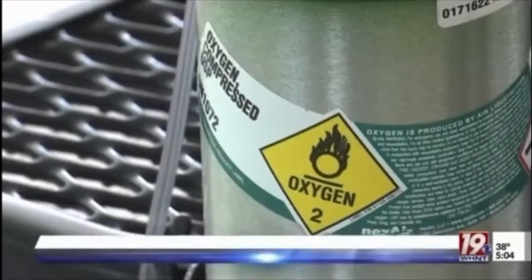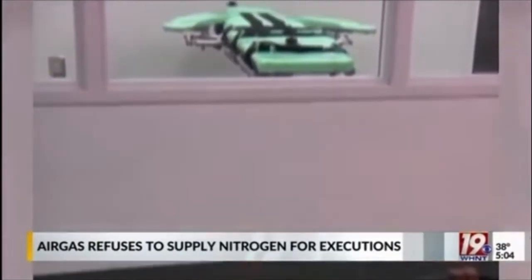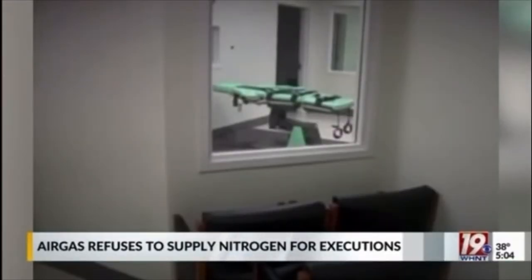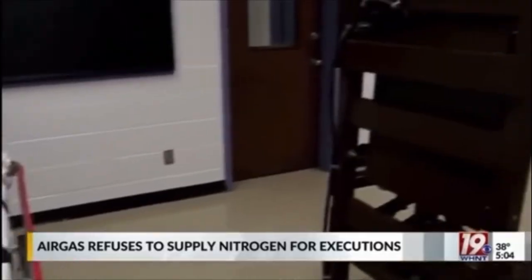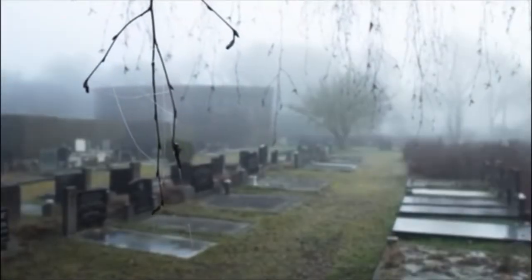Nitrogen is undetectable by human senses, which poses a large risk. Even being in close proximity of the gas can be fatal. It could lead to the very first botched execution that results in more than just the prisoner's death. This method truly has the potential to be humane, but only if they do it right. It will require specially trained staff and safety practices.